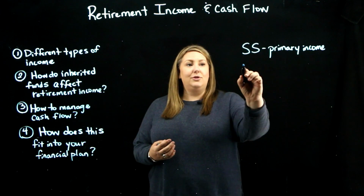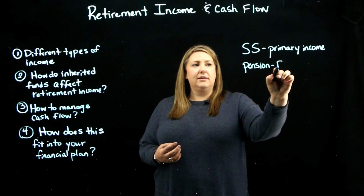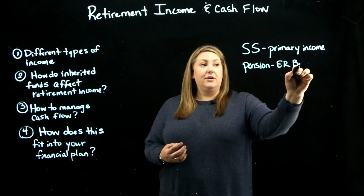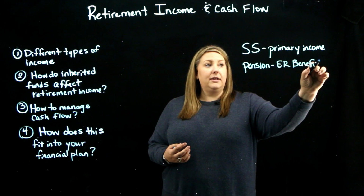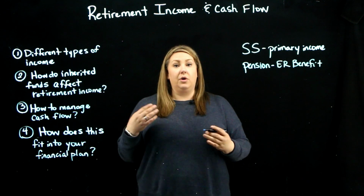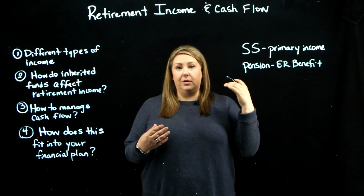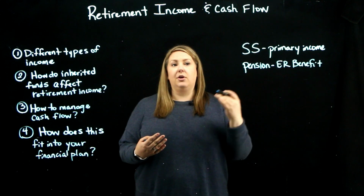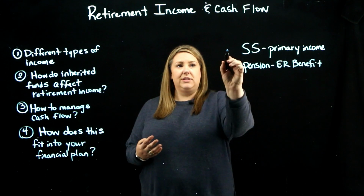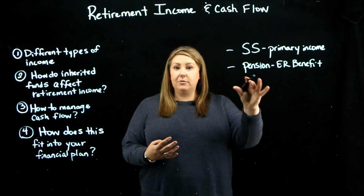Then from there, you might have also a pension. And this is an employer benefit that you've been given, and depending on the number of years you've worked at your company or your earnings right before you retired, your pension benefit is going to be also another piece of income that you're earning. Now, not everyone has pensions. These are still a really nice benefit that we see pretty often, but not everybody has this.